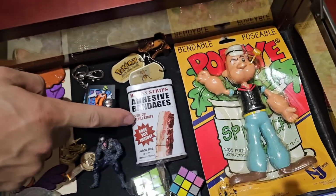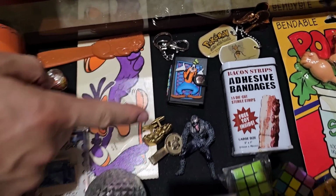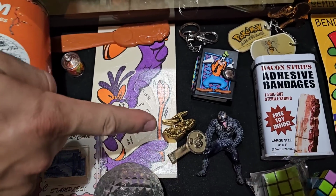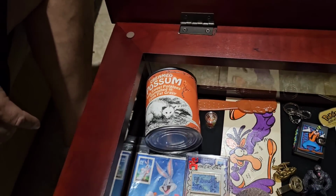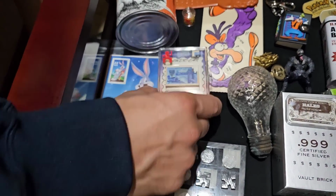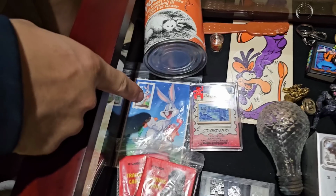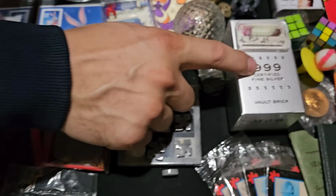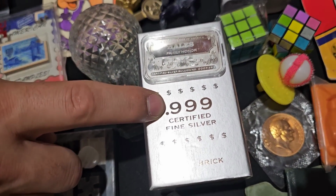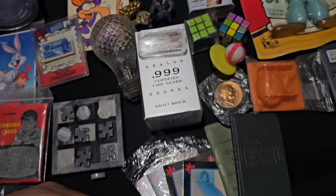Popeye, bacon, bandages. We got Pokemon there. This is Goofy. Venom. We got Mickey Mouse, Possum. This was, oh man, this was so cool. This puzzle stamp. Do you want some cream of possum for dinner? Yes, please. Bugs Bunny. We've got Leave It to Beaver trading cards. That was from Gina, wasn't it? Yeah. Our friend Gina. Super cool. Had that custom made. Super cool. Look at that.